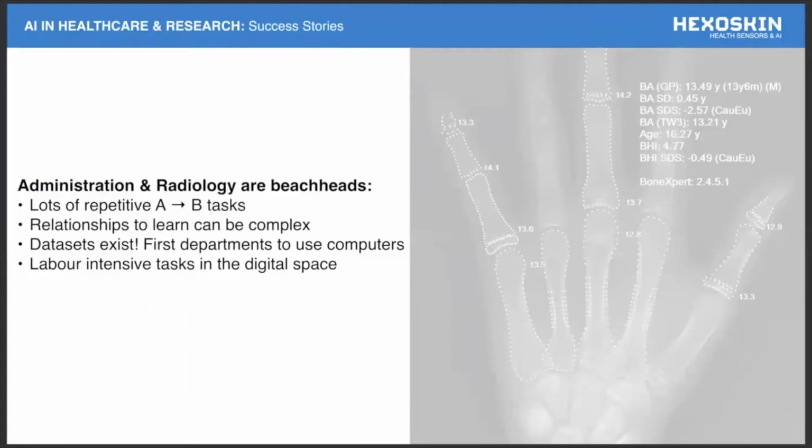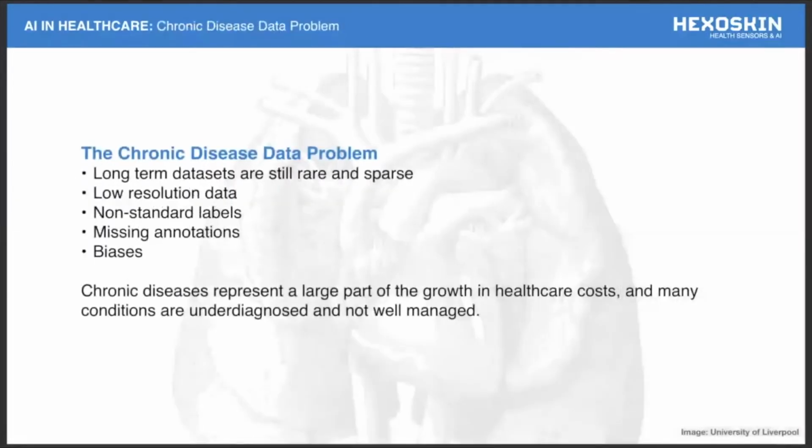Now, the conditions for the development of AI algorithms are not equally present today in all domains. For example, many datasets for chronic diseases face a number of challenges. Poor datasets. For chronic diseases, long-term datasets are still rare and sparse, meaning data quality and quantity per patient is variable, full of holes, and often limited. Oftentimes, datasets contain just 20 or 30 patients.